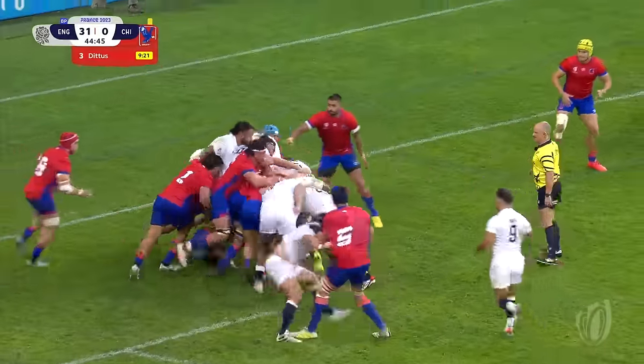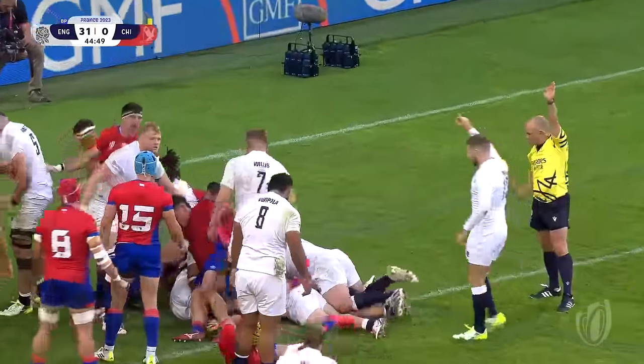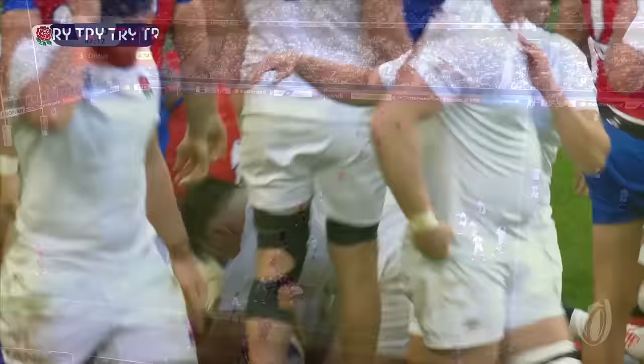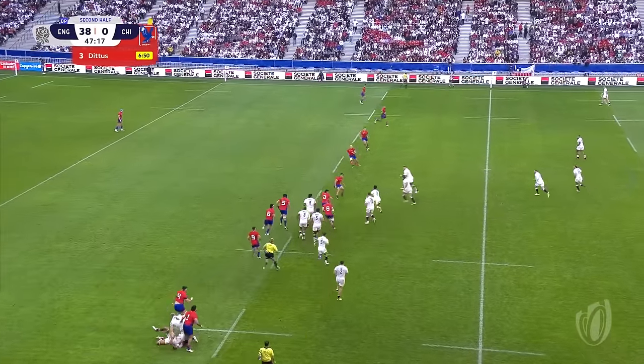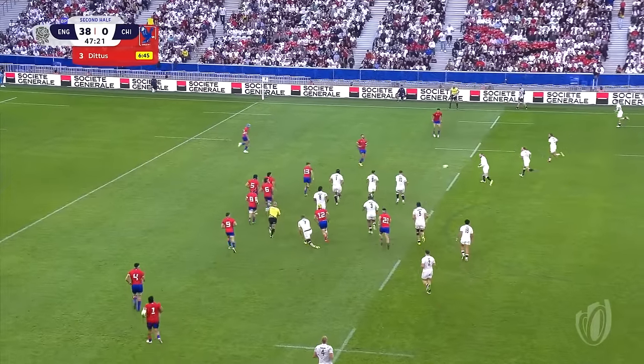And here come England again. I think Theo Dan's got it under control at the back there once more. Theo Dan is having a day out for England. Sinclair out the back to Smith. Smith to Willis. Offloads nicely to Rodd, the loose head.